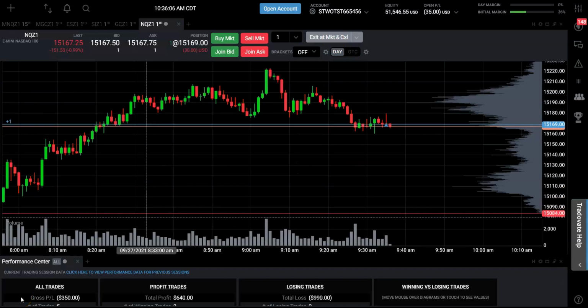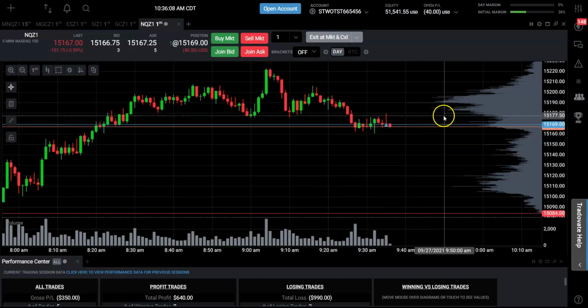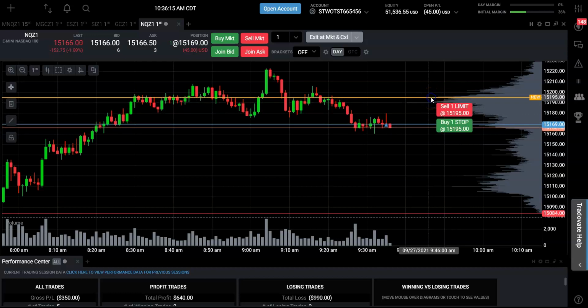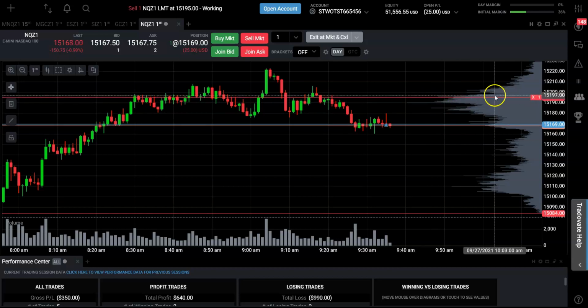We have another buy signal in the Nasdaq with a target of 15,195. I am already long, so I'm just going to place my limit order to take profits if price gets up to this level here.